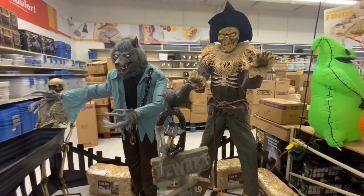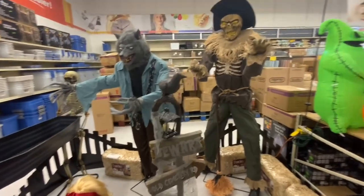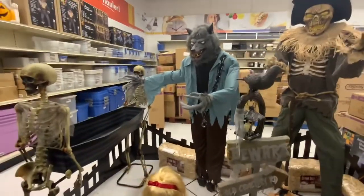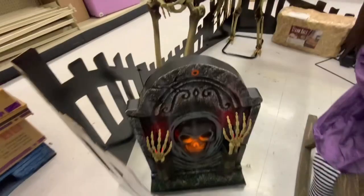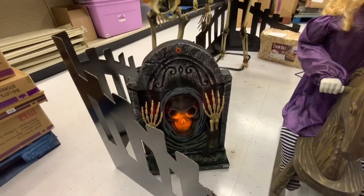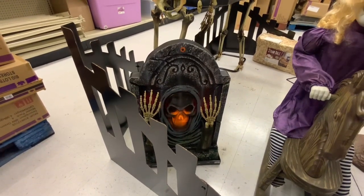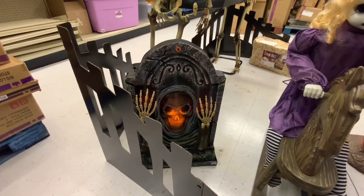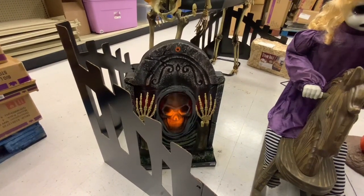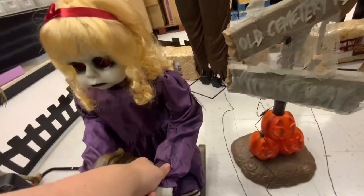Alright, so first off, we got some animatronics right here. We got two of the new animatronics, the werewolf and the scarecrow. And they have some buttons right here. They have Tombstone. And they have this girl on a dolly.